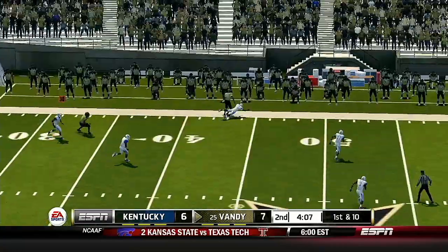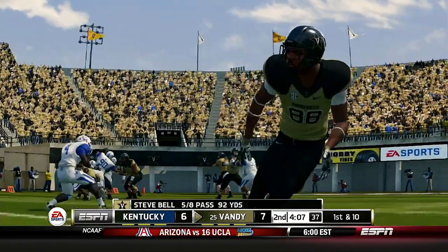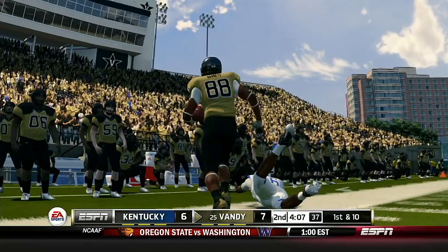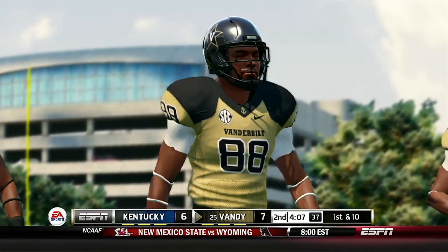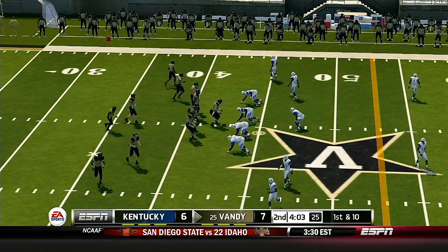He passes it. Stays in bounds and made a nice catch. Good job here by the receiver. Looked the ball in and ensured he had possession. That's the right way to catch a pass. From their own 43-yard line. It's first down.